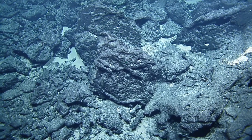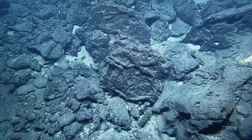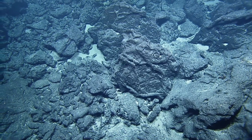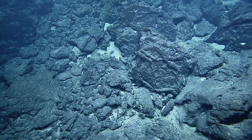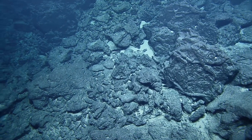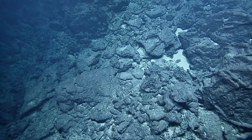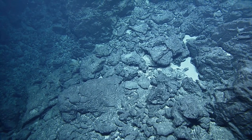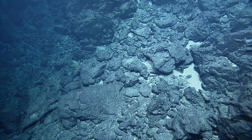Go ROV team, and go science team, and go navigation team, and go communications team, and video team. And everybody. Go Beefs. Yeah, that's important too. Go everybody. Just go. Where are we going to? That's a question for you. This is why we have a navigator. Go navigator.